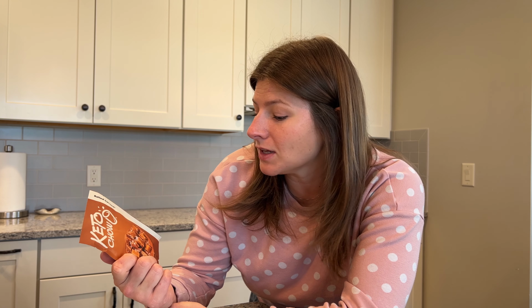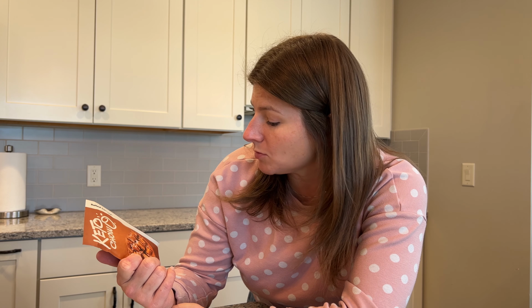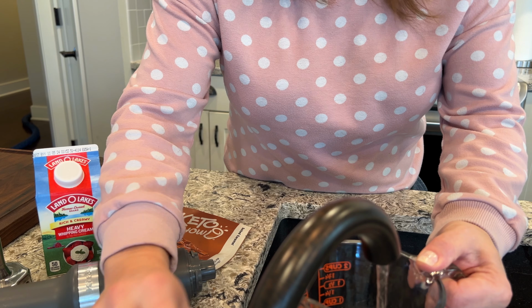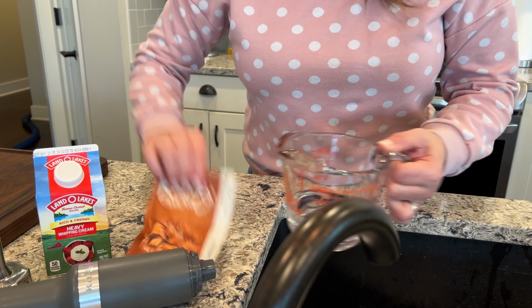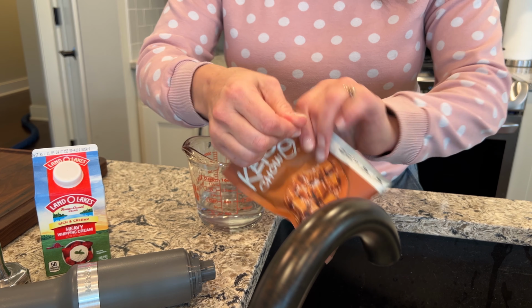But all right, let's try to do this as efficiently as possible because I'm hungry. To get started, we need a half cup of some water. And then I've got my salted caramel packet right here.